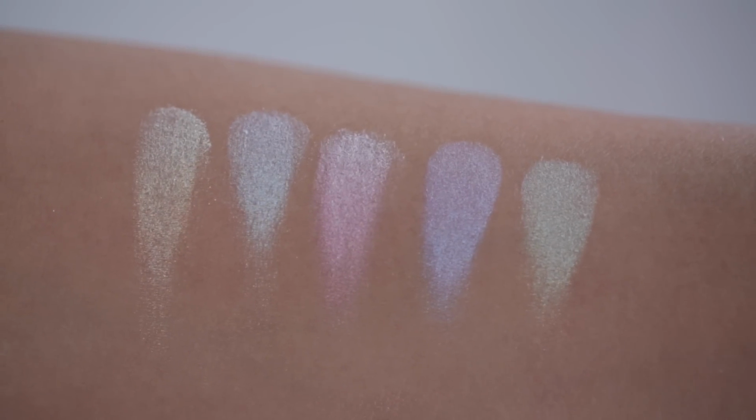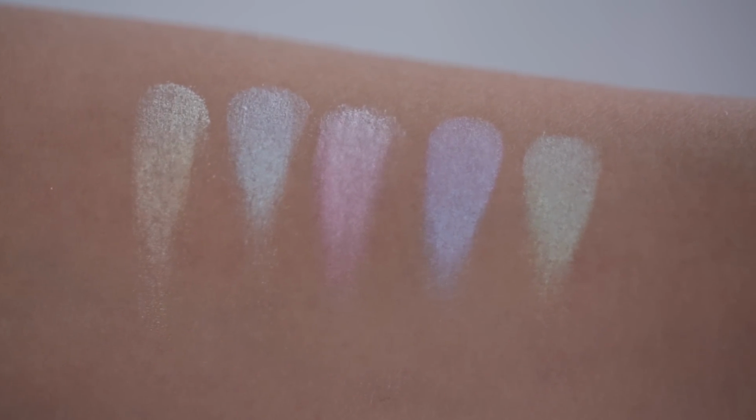Now I'm not exactly sure where you can buy it online. I'll look for the link, and if I can find it then I'll put it down below. But if you guys come across it, I definitely recommend it. This is just the coolest thing. It works amazingly over both a white base and especially well over a black because these colors just really pop. I mean, all of them look basically like they're a white eyeshadow, but it's very misleading.